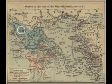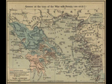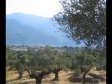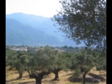Aetolia, Epirus, and Acarnania were all important states later, but at the present time have little impact on Greek history, while Thessaly, here, is rich in horses and relatively well off for cattle, but subject to floods, drought, and intercity warfare, which also stops it from being a major player.